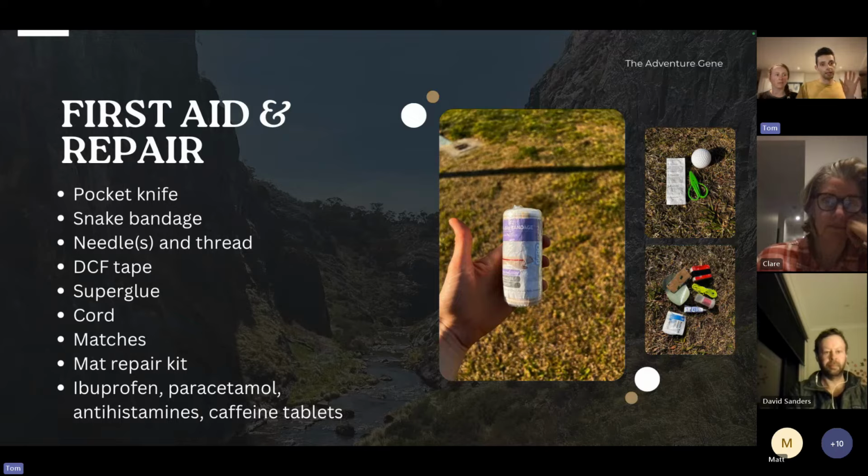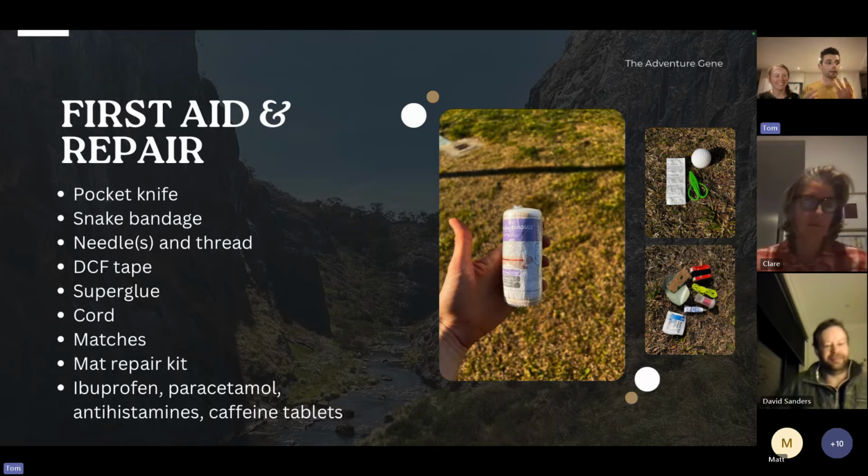And then finally, in terms of medications that we take, we take four things. We take ibuprofen, paracetamol, so Nurofen, and what's paracetamol called again? Paracetamol. I don't know, whatever it's called. Panadol. So Nurofen and Panadol, an antihistamine like Zyrtec or something like that, and caffeine tablets.